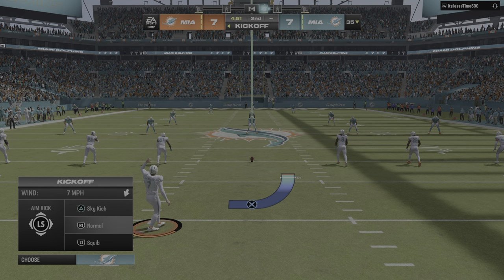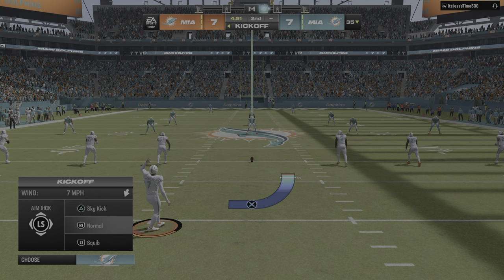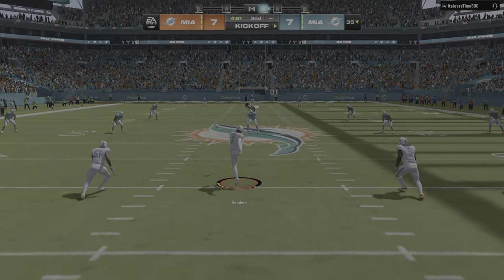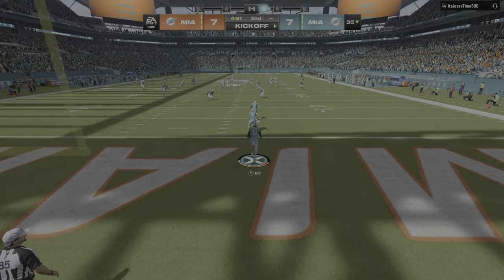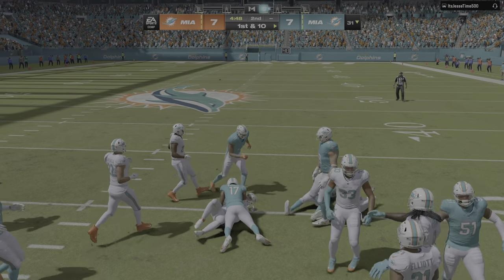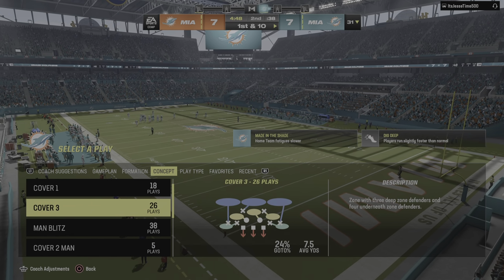Jason Sanders is to kick off for Miami. Each team's had it. Each team has scored. 7-7 here as the kick's away. Hill is going to take it out of the end zone. And they'll start this drive just across the 30. Pretty nice work on the return.